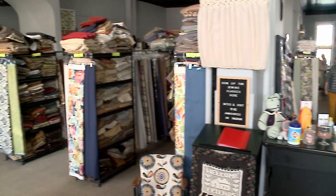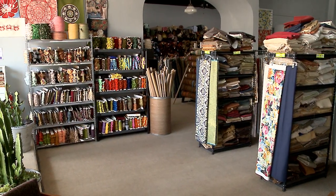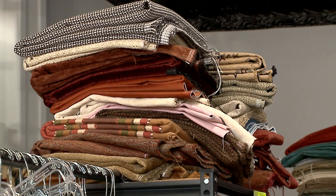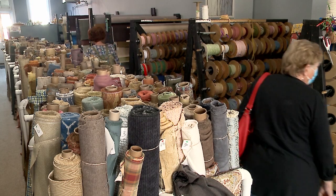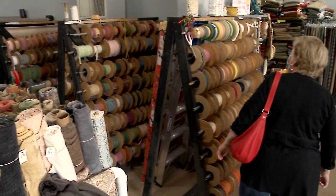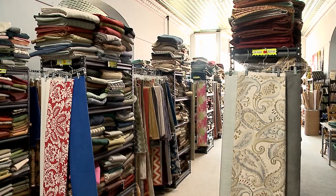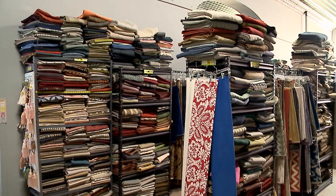Norwalk Fabric Outlet is a store where you can find awesome fabric and trims at a really good discounted price. We buy remnants from the furniture manufacturers. We buy overstock. We buy from stores, unfortunately, that are going out of business. And we bring it all in here, sort it out, and have it displayed.